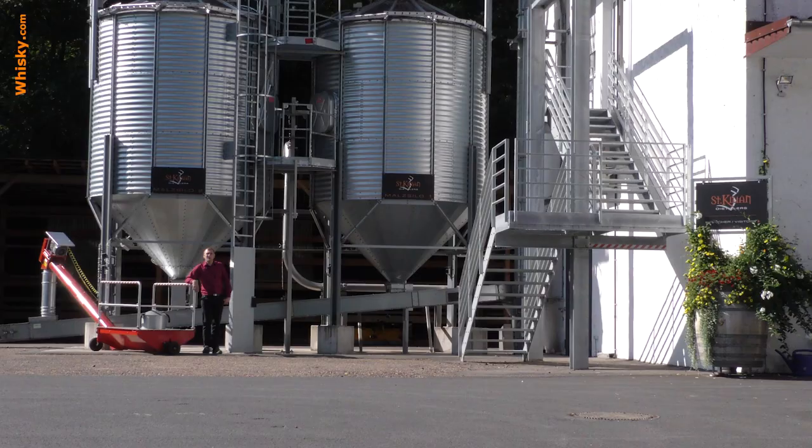The start of the production is always the raw materials, and the St. Kilian Distillery uses different malts. They use peated malt and unpeated malt, and they try to get a ratio of 70 to 30, 70 peated and 30 unpeated malt. For their peated malt, they are looking at a ppm of about 52. So we're looking at a really smoky, peaty whiskey.